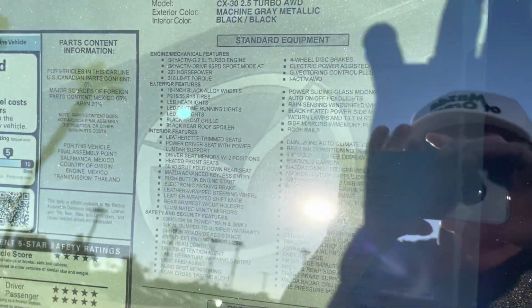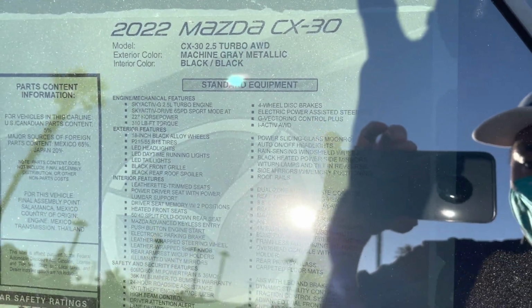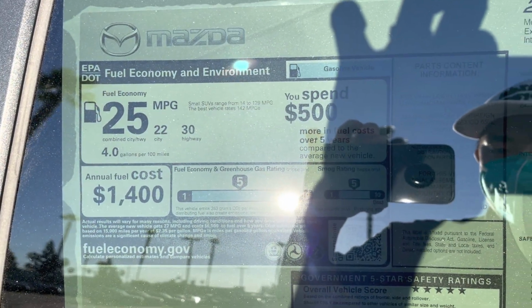Sorry about the glare. It's a really sunny day here in Southern California, but there's that. And there's the safety ratings.